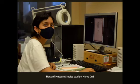And as the museum moved toward reopening, we continued the project with a paid intern from Harvard University's Museum Studies graduate program. Digital collections intern Mirka Kuji joined us in July and spent the remainder of the summer continuing the project, creating excellent digital surrogates and content metadata for the remainder of Remington's sketches, just over 500 images, for a total of just over 1,000 objects processed in the first grant period.